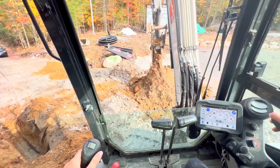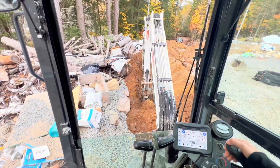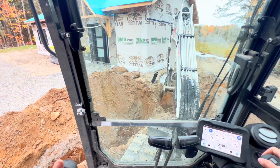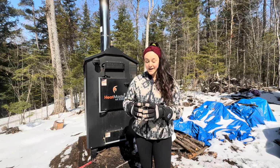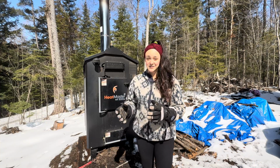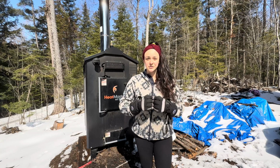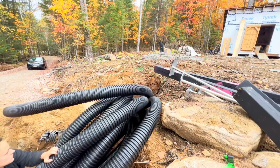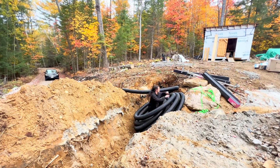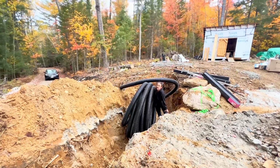Using a small ditching bucket, I trenched a 4-foot deep trench underneath our driveway to get below that frost line and all the way to the house. What cost me way more money than I expected was running the 1-inch PEX from the boiler to the maintenance room because it wasn't just PEX. It was 2 tubes, the feed and the return, fully insulated in a 6-inch Big O, which ended up costing $4,070 for a 150-foot stretch.